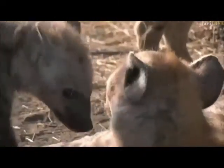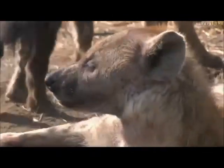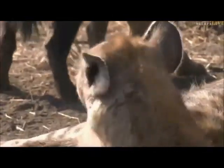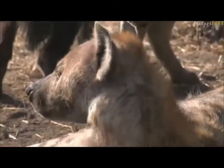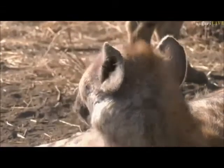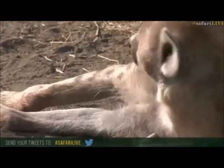Is it Ribbon that's lying down there? It doesn't look like Ribbon. The ears are all okay. Not 100% sure. If anybody's got an ID on this particular hyena, it would be nice to know. Hashtag Safari Live on Twitter. But if you do have an ID, I would imagine you do know the hashtag already.